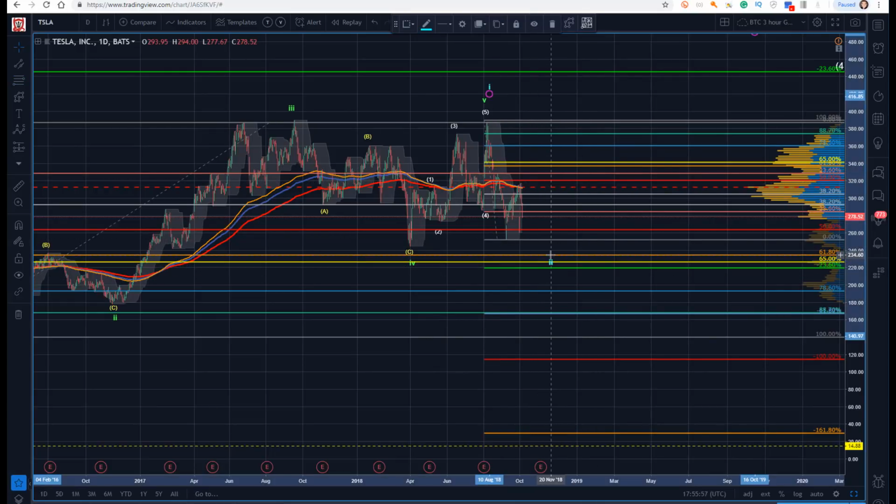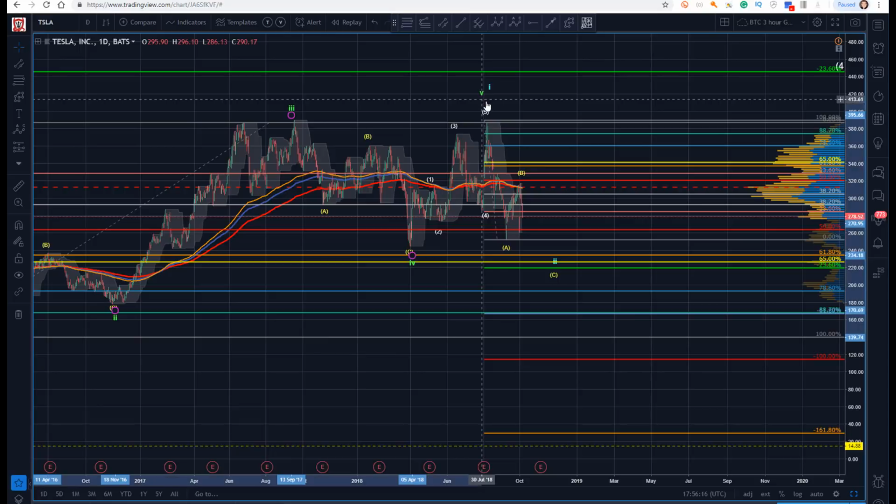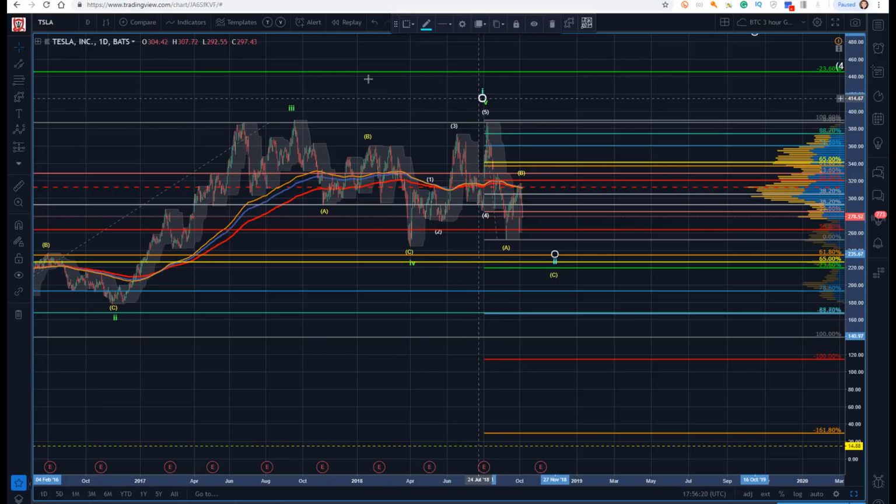So here becomes your target right here at the 65 golden zone. So you have a candidate here now for this to be playing as an A, B, and potentially now there's a C here. So you'd have an algo target down here, and if we break that low, then we can be fairly confident that we don't have a 1, 2. So we'd lean into this as an ending diagonal, completing this next degree larger 1 wave.